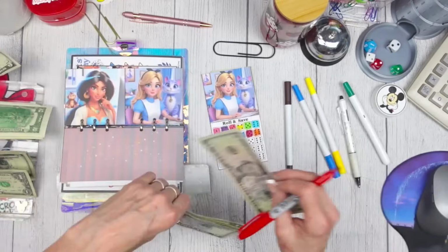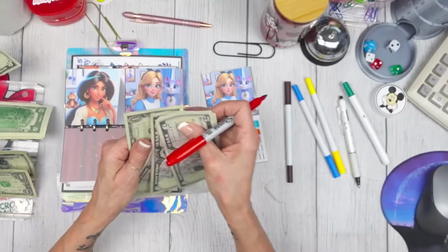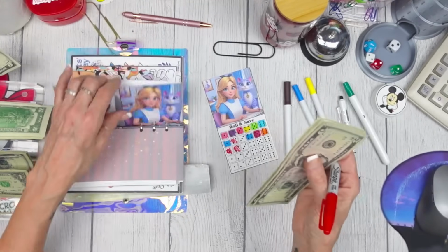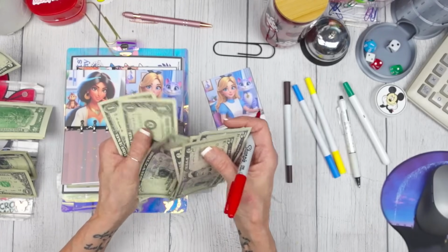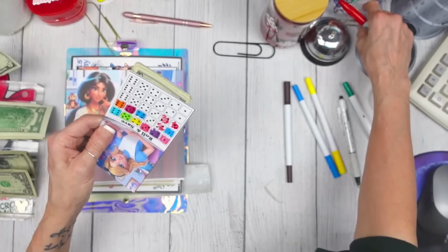And that doesn't have a paper clip on it. 5, 10, 15, 20, 25, 30, 31, 32. We've got way more money in there. Oh, I hate when I do that. 5, 10, 15, 20, 25, 30, 35, 40, 41, 42. Put your paper clips on them, Donna.